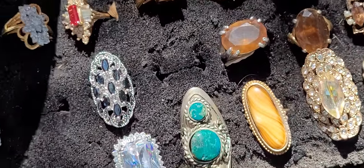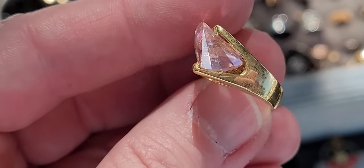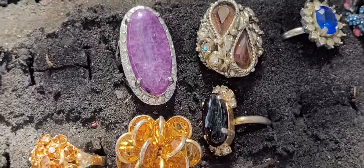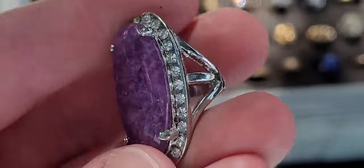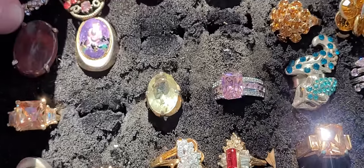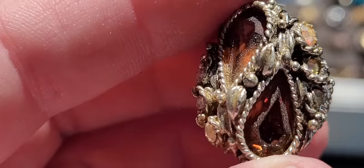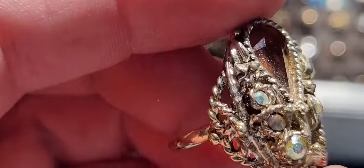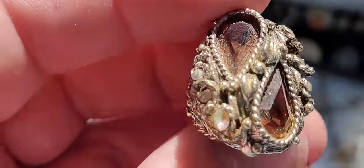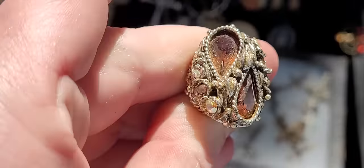And here's the same ring, but in pink. Look at this. It's small though, it's probably about a size 5. I kind of lean towards the older rings. This is adjustable. It's not missing any stones. Definitely needs to be cleaned, which is easy, and I'll check on that one. So that's adjustable. I like it.